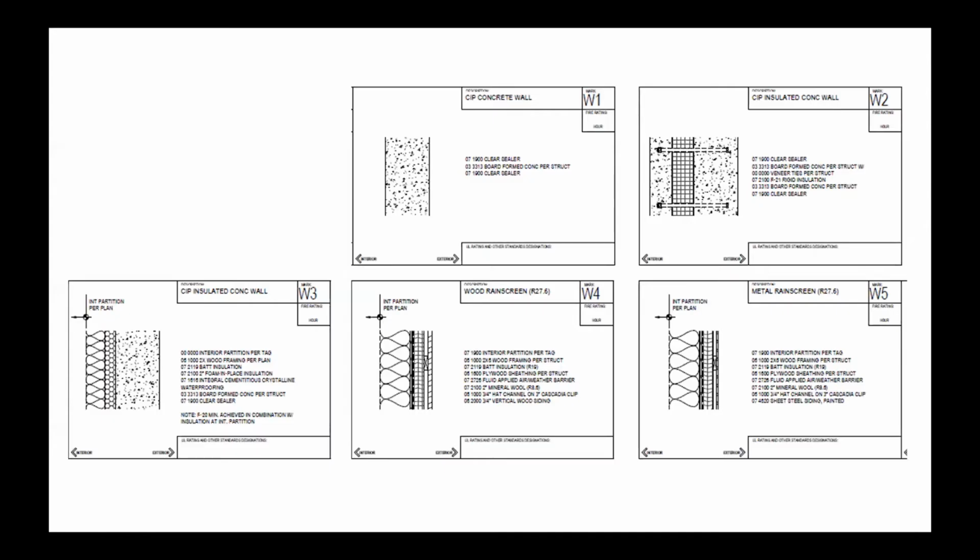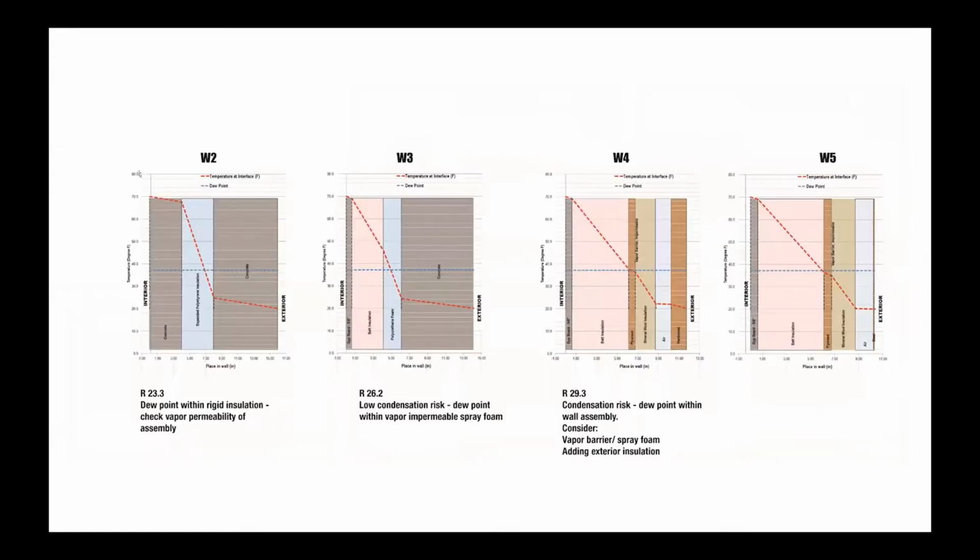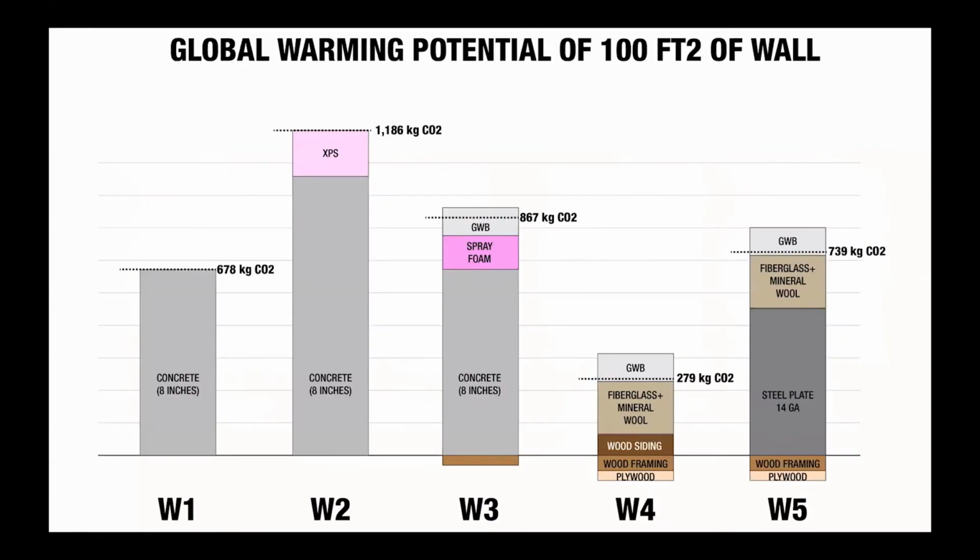So, as with most of our projects, we have these assembly sheets with different wall assemblies. And what we started to do was look at the carbon impact of each of these. We actually start off by looking at a thermal profile for these. So we do a dew point analysis on each of these walls to understand where the dew point is. The red dashed line is the temperature profile, and that indicates your condensation point is somewhere within the assembly. But that's not what we're going to focus on here.